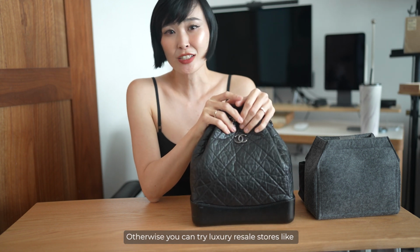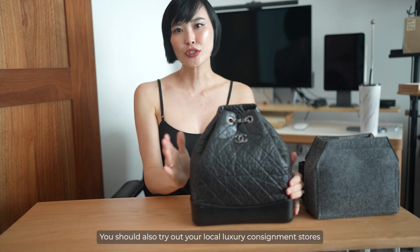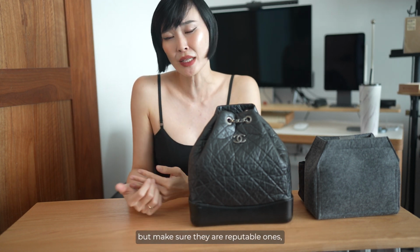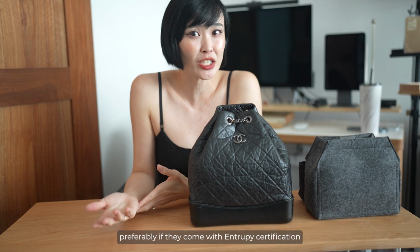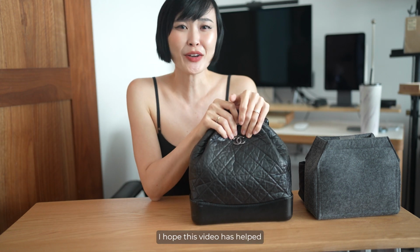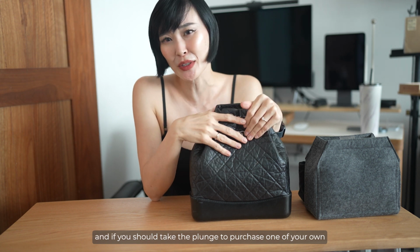Otherwise, you can try luxury resale stores like Vestiaire or The Real. If you live in a city, you should also try out your local luxury consignment stores, but make sure they are reputable ones, preferably if they come with Entrupy certification, just to make sure that the bag you're trying to purchase is authentic. I hope this video has helped you understand a little bit more about the Gabrielle backpack and if you should take the plunge to purchase one of your own.